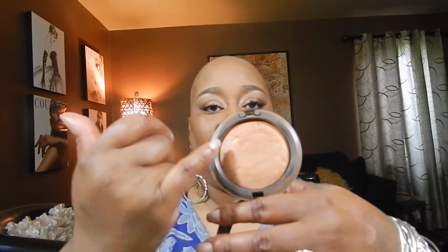I don't think you'll be disappointed. Another one that I'm going to talk about is called Comfort, and I don't know for the life of me why MAC has not made this part of its permanent line. It's bronze with gold veining through it, and this is what it looks like when you swatch it. However, when you put it on, it just warms your skin up.